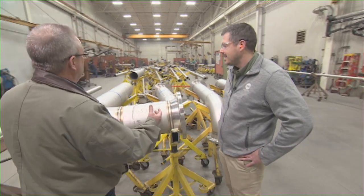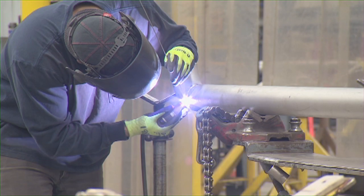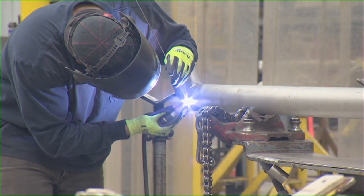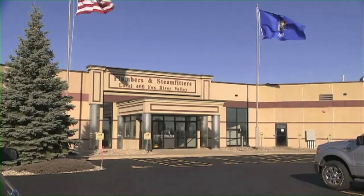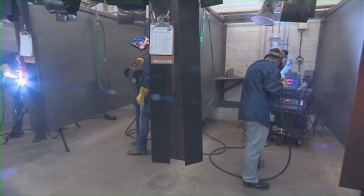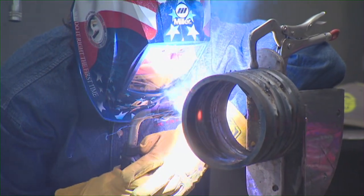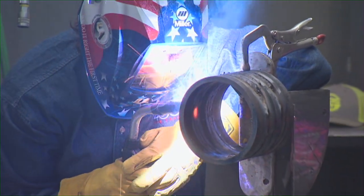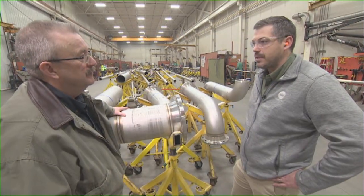To me, working in an environment like this would be awesome for a welder. But you have to be super specialized, and that speaks volumes to the partnership you have with Local 400, who does the training. Yeah, the quality and the training. We put together a 5-year fabricator program with Local 400. They've been great to work with, and we've specialized in pipe fabrication, the welding, highly critical. A lot of it's 100% X-ray. And I would argue we have some of the best welders in the world right here in this facility.